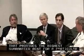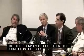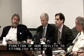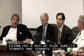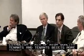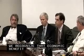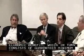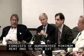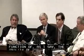I think a great deal of the success of the terminal over time has been a function of our ability to establish a mix of high-quality tenants, and tenants beget more tenants. I think that's an important element of not just the quality that we've established, but the economic success that we've had over time. So we recognize that economic benefit to the MTA comes in two forms: direct economic benefit, which in turn consists of guaranteed minimum rent and to some extent anticipated percentage rent, and then indirect economic benefit, which is a function of, as I say, the ability of prospective tenants to attract other high-quality prospective tenants.